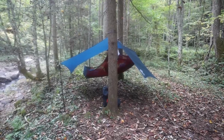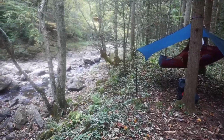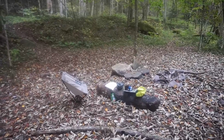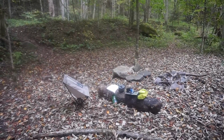Okay, folks, and here we are, home sweet home for the night. Right in front of the creek. And here's our dining area where we'll be preparing the evening feast.